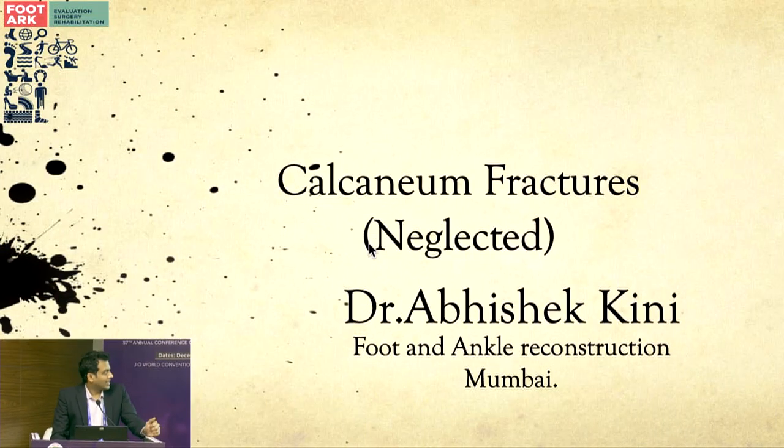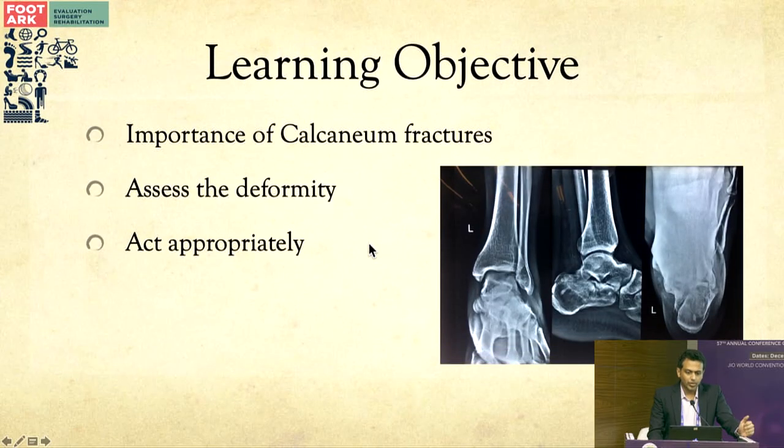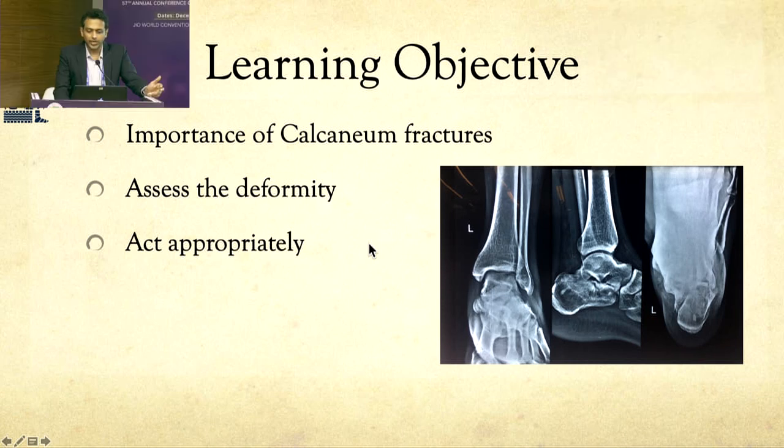So I'm going to be talking about neglected calcaneum fractures. The reason is that we see a lot of them neglected, and that's the importance. Calcaneum fractures are intra-articular. If we don't neglect a tibial plateau, then why neglect a calcaneum, which is also a weight-bearing intra-articular fracture? Assess the deformity and act appropriately.